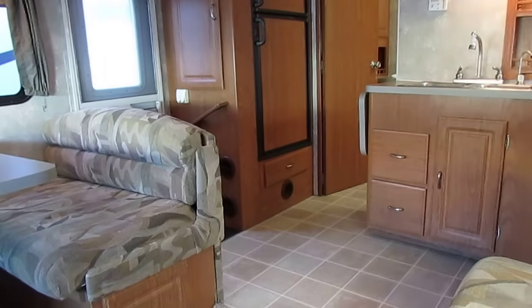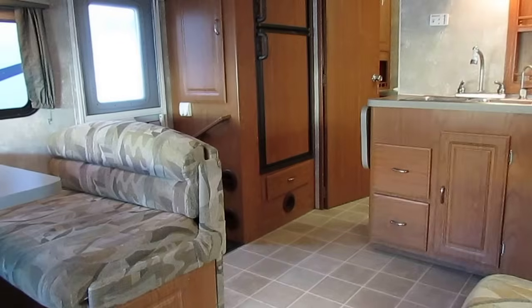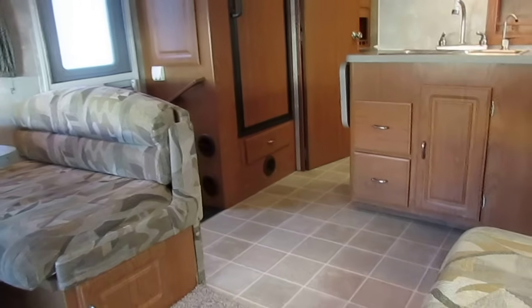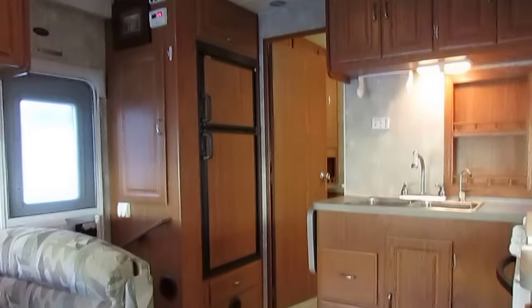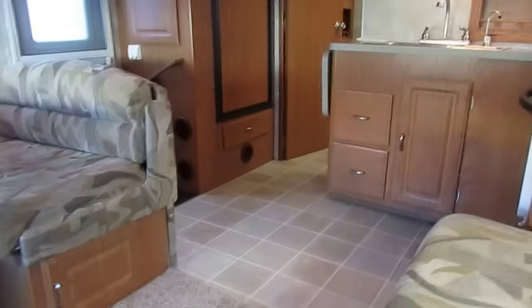Option B, of course, you come in, pay for it, take it home with you. Option A, pay for it, leave it here. We'll have it ready for you as quickly as we can. And you can rest assured when you pick it up, you can take it right to the campground.